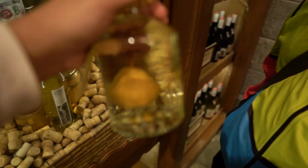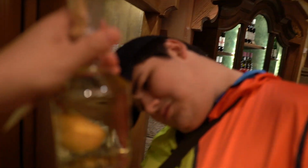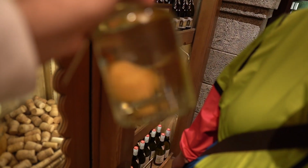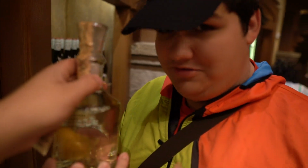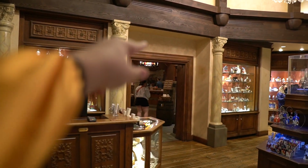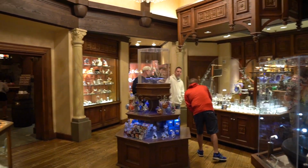Look at this one. It's pear liqueur. And it has an actual pear inside the bottle. What do you think? How much is it? It's $78. Well, there you go. If you want to pay $78 for a pear. So across from the bar area, through this archway, it leads into our next and final store of this plaza.